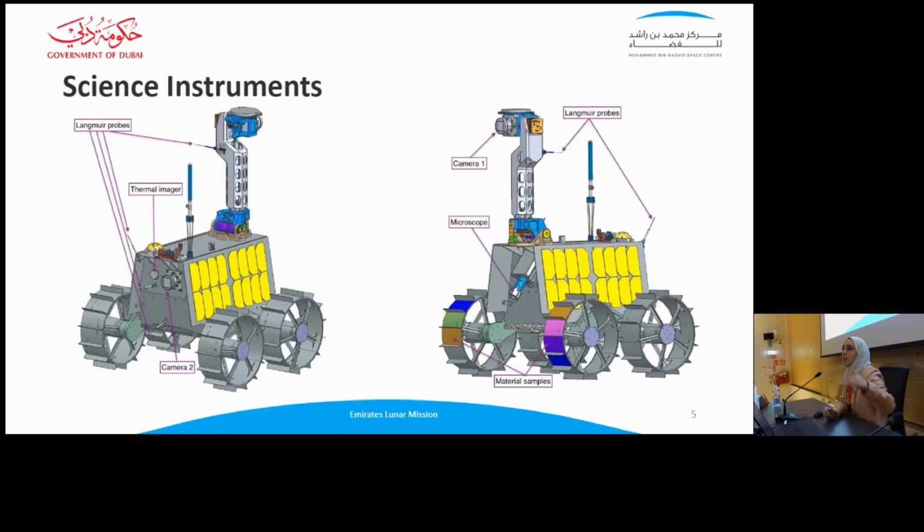To fulfill all these science objectives, we had different science instruments, starting from the Langmuir probes that we have at different heights on the rover. We also have thermal cameras to understand the thermal behavior of the rocks and the boulders. We have two cameras, which will be used first for navigation, but also will be exploited scientifically. We also have a microscopic camera. The resolution is very high and can go down to 30 micrometers. And finally, the material samples on the wheels that you see here conduct the experiment with the lunar regolith.